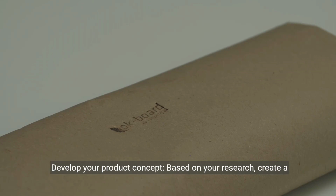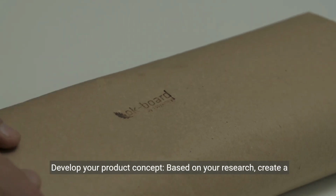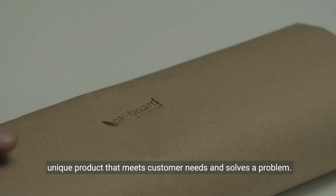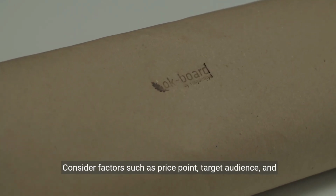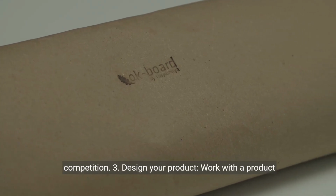2. Develop your product concept. Based on your research, create a unique product that meets customer needs and solves a problem. Consider factors such as price point, target audience, and competition.